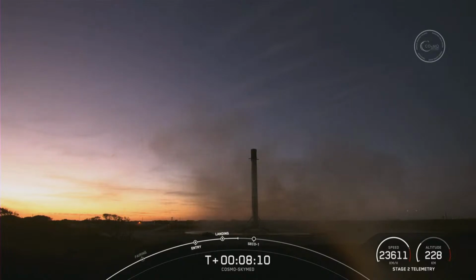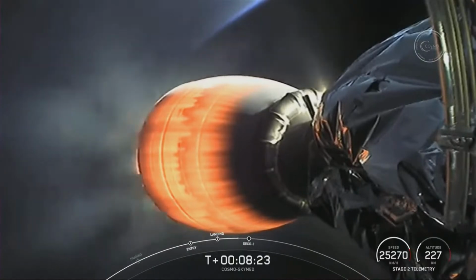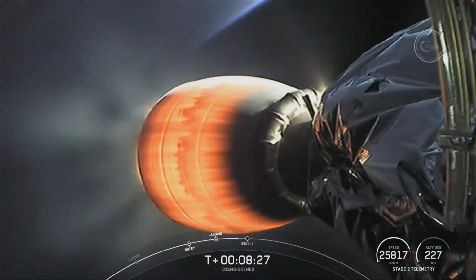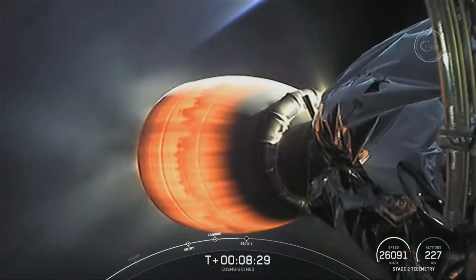This is our 104th recovery of an orbital class rocket with terminal guidance. And that includes first stage landings for both Falcon 9 and Falcon Heavy. And speaking of Falcon Heavy, today's flight marks the first time that we have reconfigured a Falcon Heavy side booster to a Falcon 9 mode, which is pretty awesome.